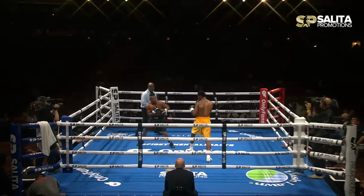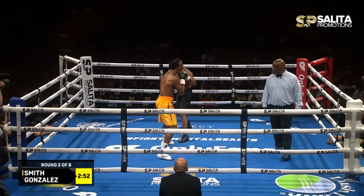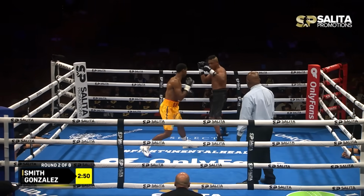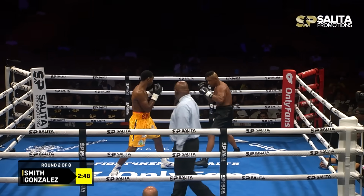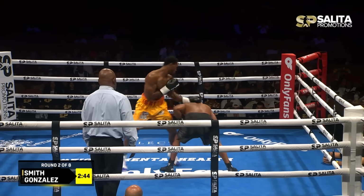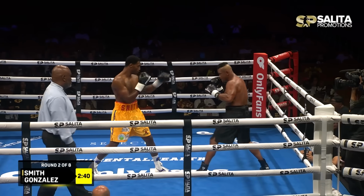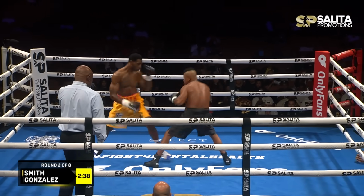Round 2 underway. Heard the instructions from Sugar Hill Stewart in the Smith corner, and it's something, Al, that Smith himself was talking about in fighter meetings, just wanting to be a little bit more patient, not trying to force that right hand. In fact, Sugar Hill Stewart told him, don't even worry about the right hand right now. Yeah, very good point.